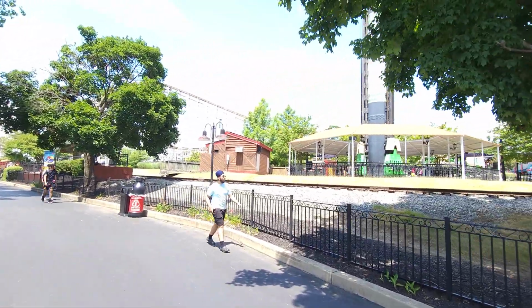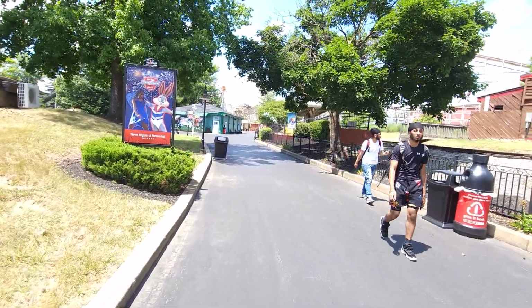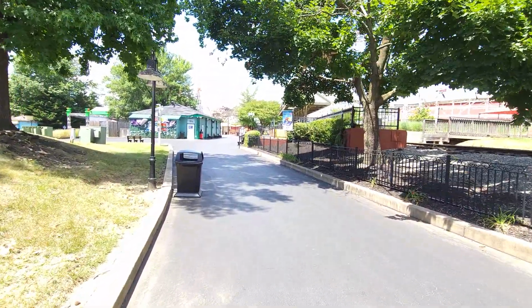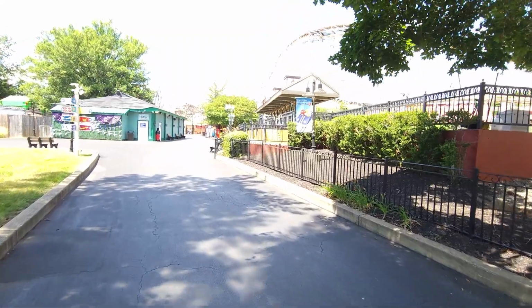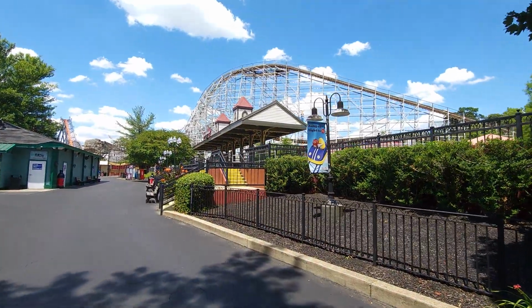So right there is Voodoo Drop again. But over here is the train. The train goes throughout the season a couple times a day. So it's not a continuous cycle. It's not scheduled, but it is kind of scheduled. But that's the train station right here. Let me make it a little bit darker. Gets a little challenging.